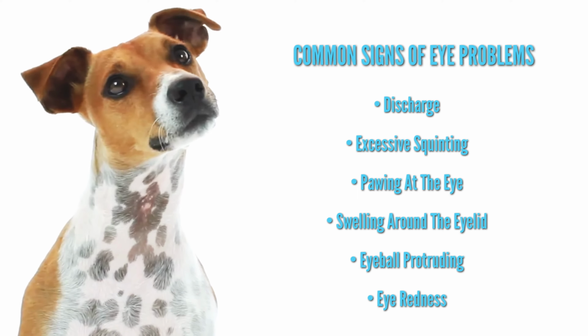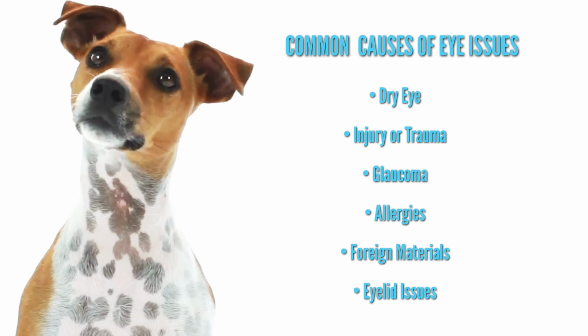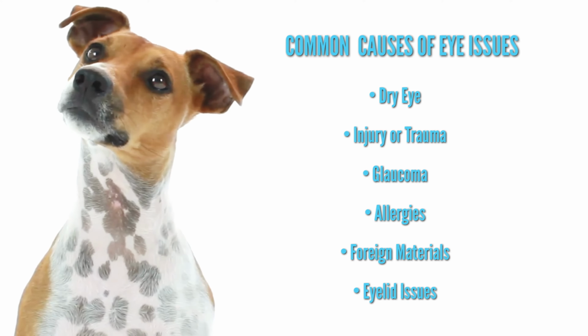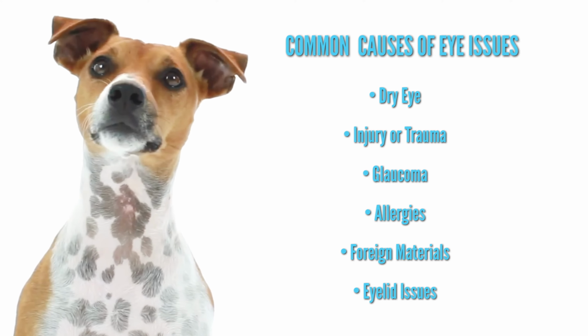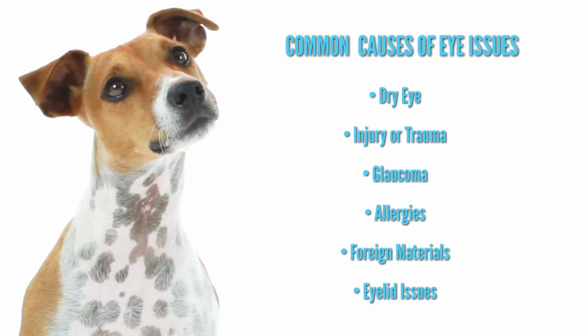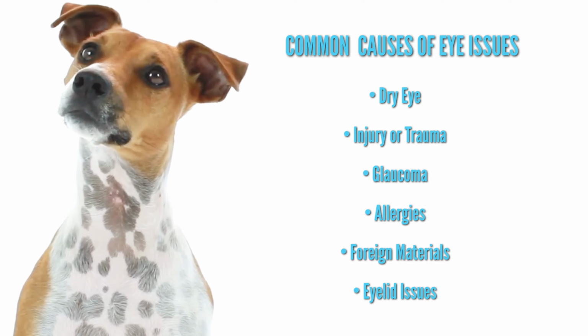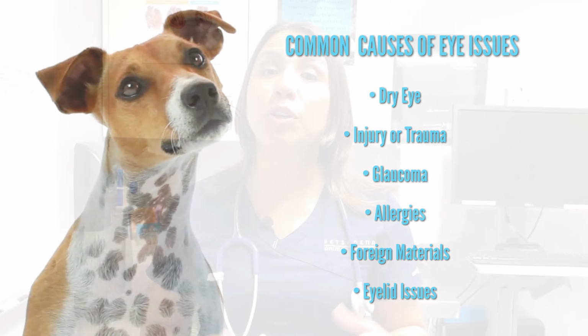Some of the causes for potential eye issues include a pet having dry eye, potentially some kind of injury or trauma to the eye. Glaucoma is another reason. High eye pressures can cause changes to the eyes as well. And of course, allergies, some foreign material getting into the eyes, and even eyelid issues. If your pet's experiencing any problems with their eyes, it's extremely important to get to your veterinarian as soon as possible, as some of these eye issues can threaten their vision.